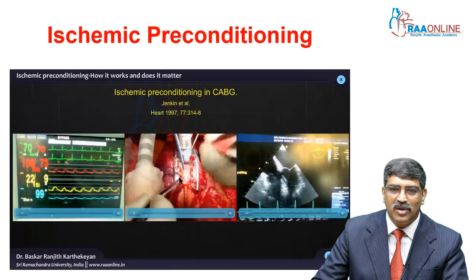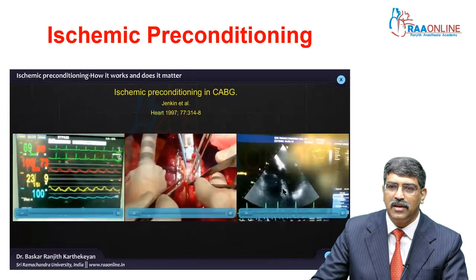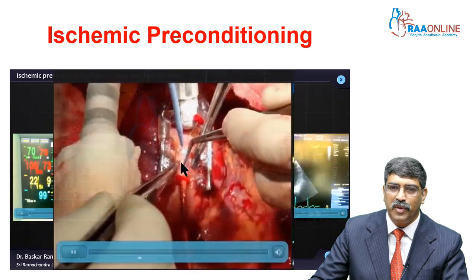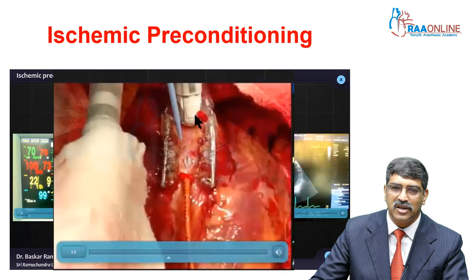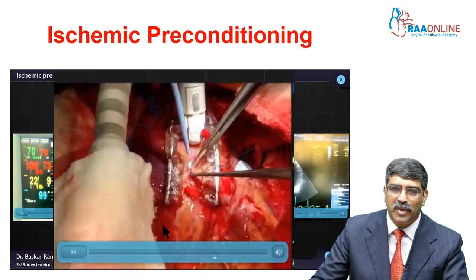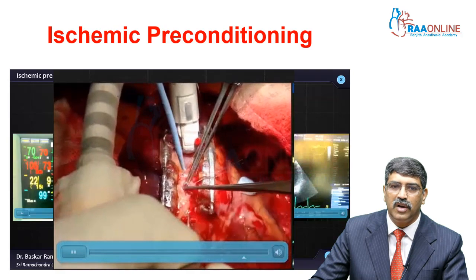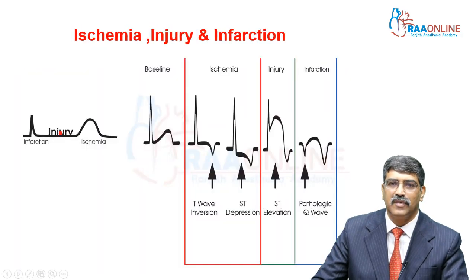In the same patient, once he releases the proximal part, here you can see the heart beating normally and the ECG coming back to normal. Here he is opening the coronary artery and putting a shunt across it. This small shunt is put from the proximal part to the distal part, so the blood supply to the distal part is maintained. So your heart was beating normally and your ST has returned to normal.